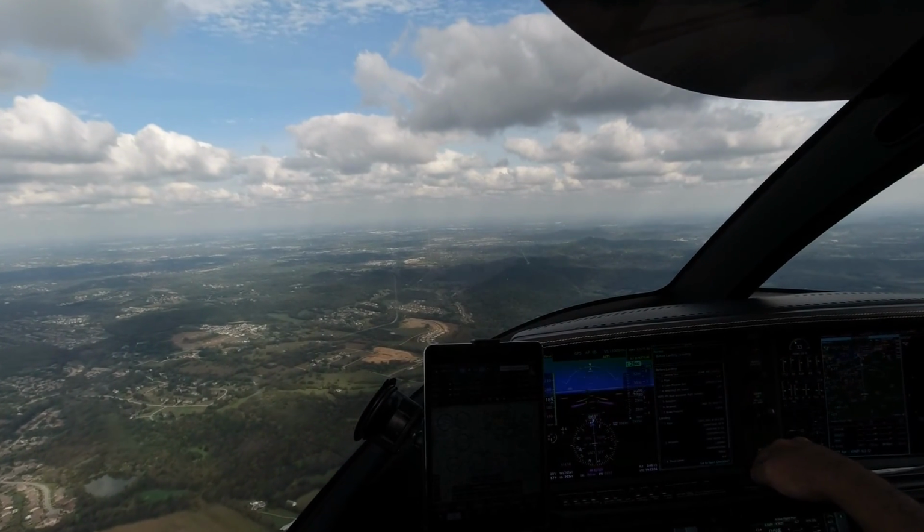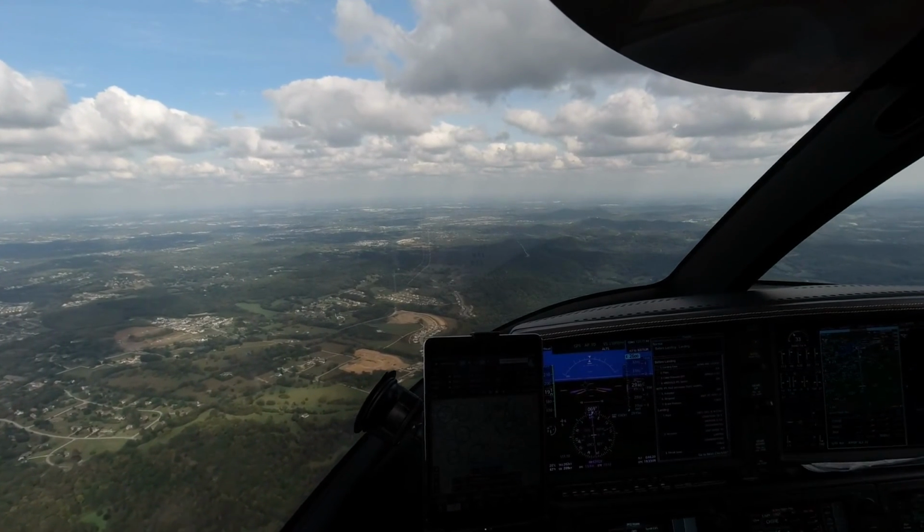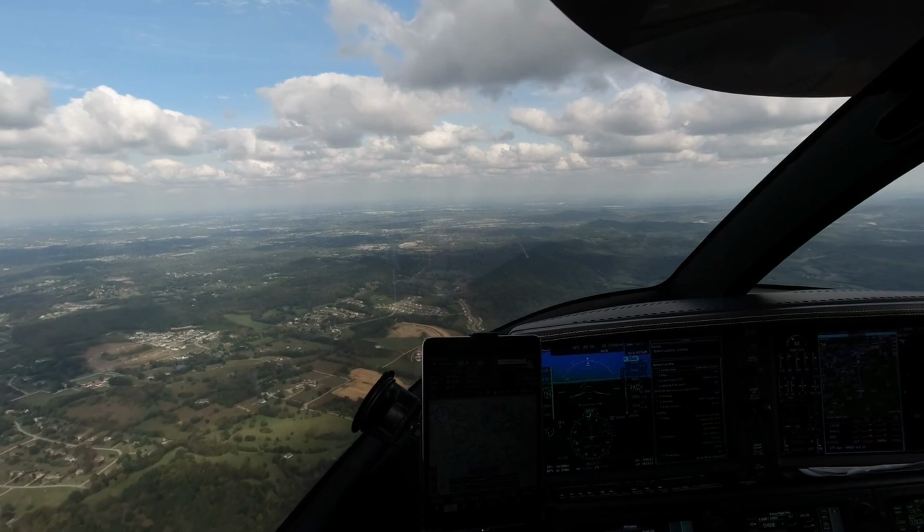Center, 9 Juliet Mike, maintain 2,600. Maintain 2,600, 9 Juliet Mike. Center, 9 Juliet Mike, Smyrna Airport, 12 o'clock, 13 miles. In sight, 9 Juliet Mike. Cleared visual approach runway 32 Smyrna. Cleared visual 32, 9 Juliet Mike.